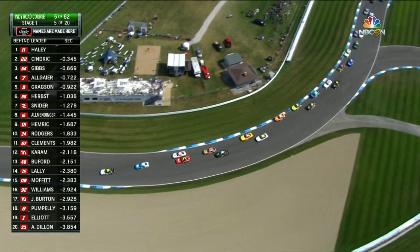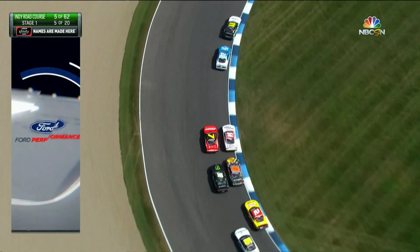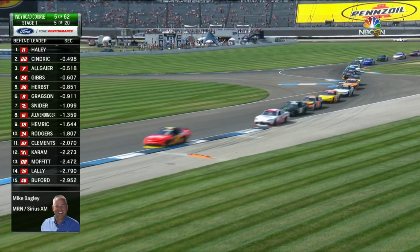Here's Justin Allgaier giving Ty Gibbs the business. That's the side-by-side battle for third. Allgaier in the 7. You've got Gibbs in the 54. Here they come through 5, through 6. Let's see if they keep it out of the rumble strip there.